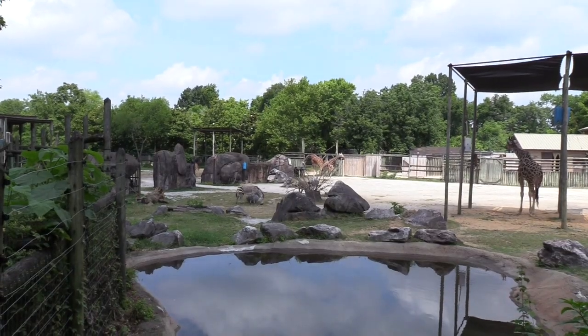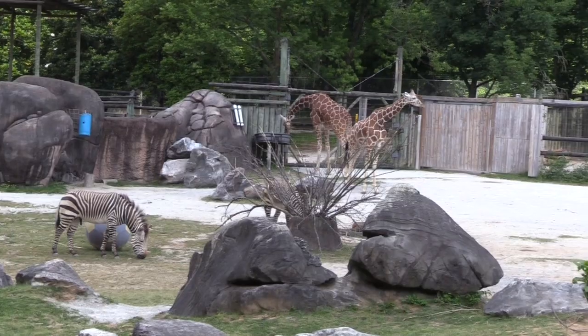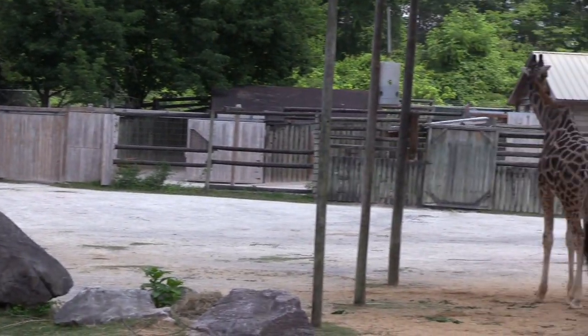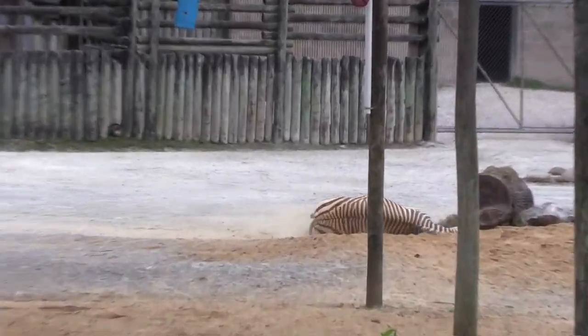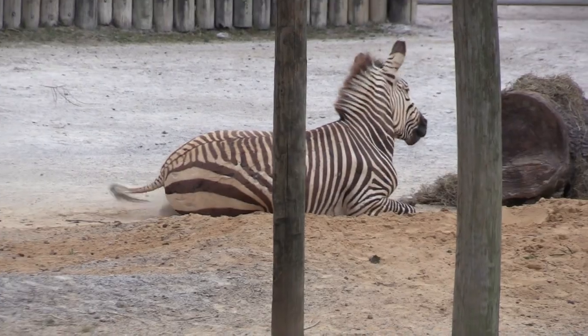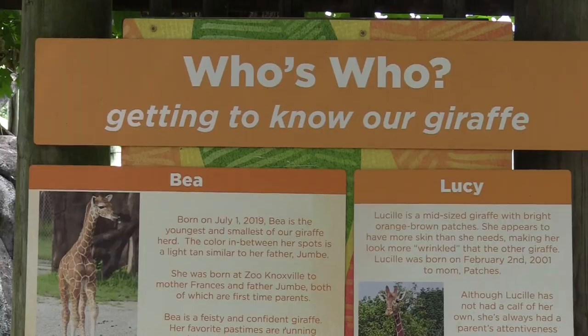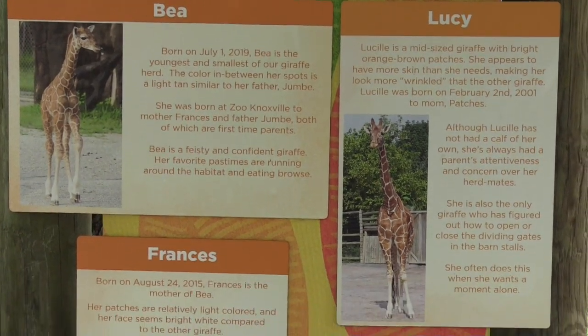Alright, we got a good view of the zebra and a giraffe. The zebra over here kind of rolling around. Got signage here all about the different giraffe.